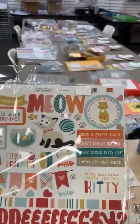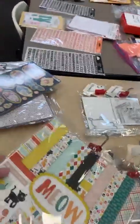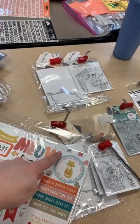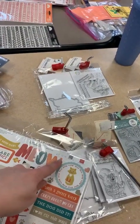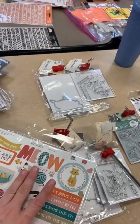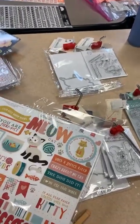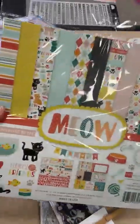So regularly it is $15.29 for the collection kit. It's going to be 34% off. I'm not for sure what that is. Okay, but $1.50 would be 10%. So $1.50 times 3, so $4.50. So it's going to be like, what, $5 off, maybe a little bit more than that. So this is the Meow collection kit.